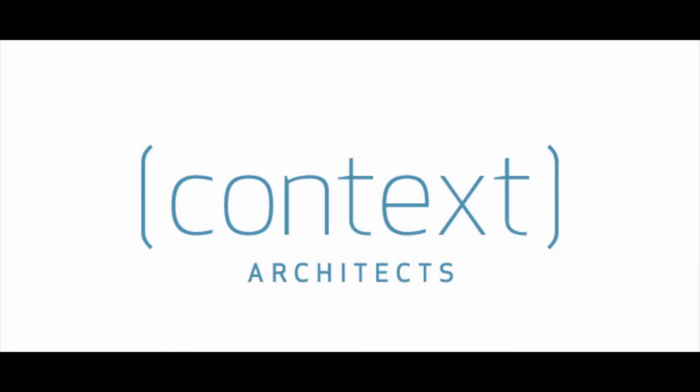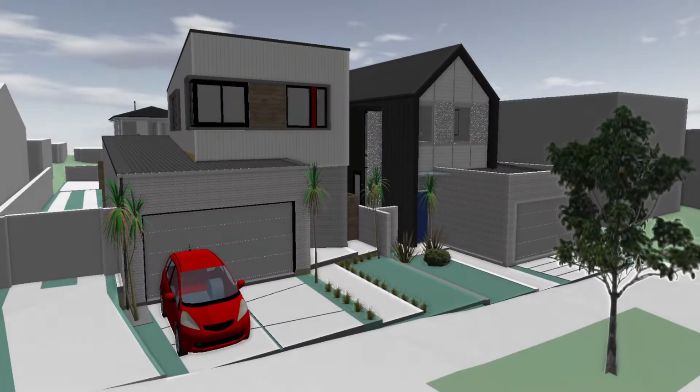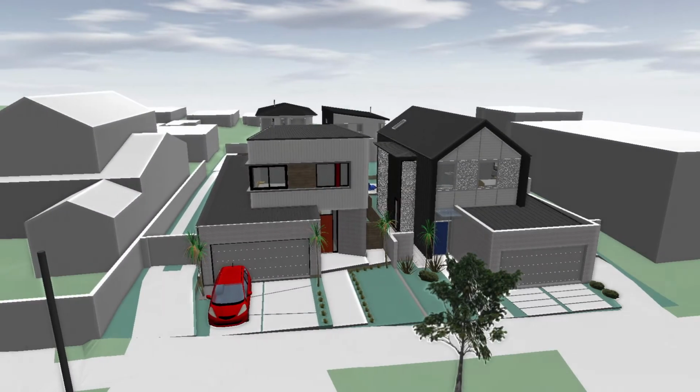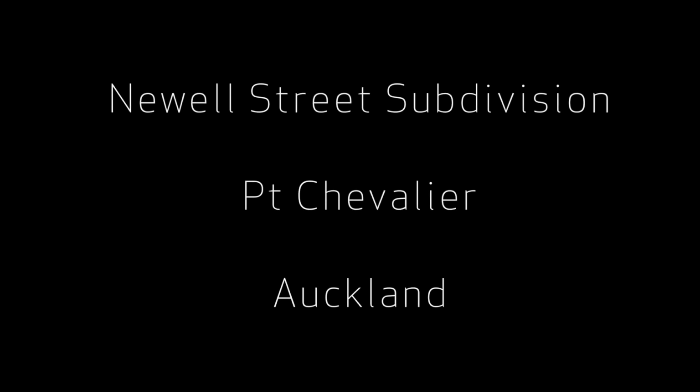At Context, we think the smartest way to do a subdivision is to think about the whole thing. So we're not just talking about chopping up land, we're looking at how the building mass is arranged on the site. So how buildings sort of sit side by side, how they relate to the street, how each house relates to the other houses on the site, and the outdoor spaces that we create for each of those houses.